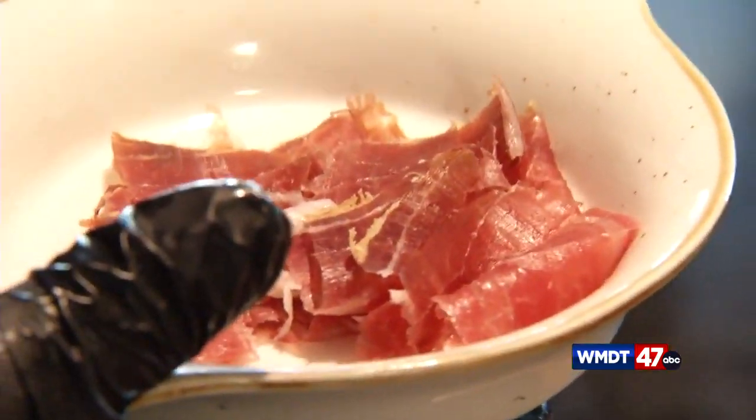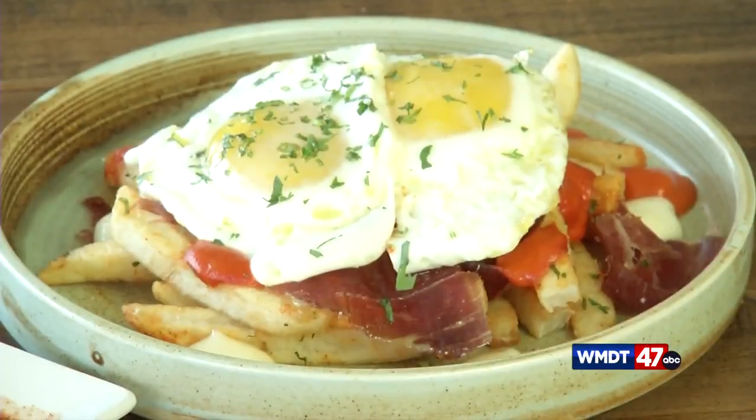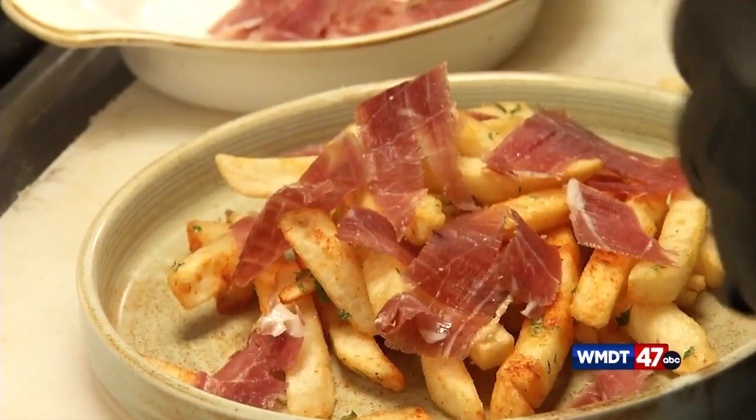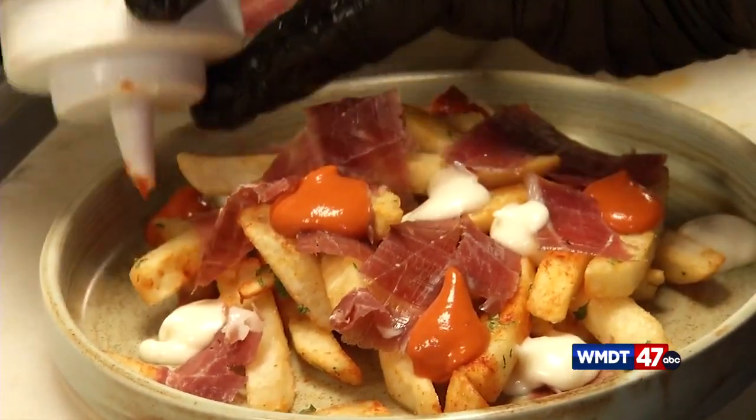You can order it by the slice, but I would recommend enjoying it in these huevos rotos. Fresh fries, two runny eggs, slivers of mangalica, served with bechamel, romesco sauce, and all dressed up with truffle oil. Just the richness from the runny yolk of that egg on the crunchiness of the fry, and then you have the saltiness from the ham. It's just all so beautifully blended together.